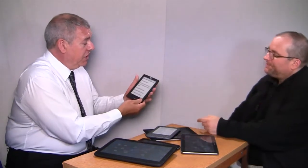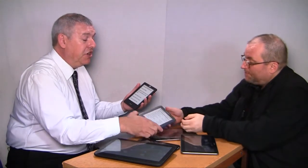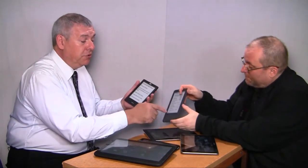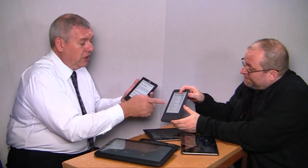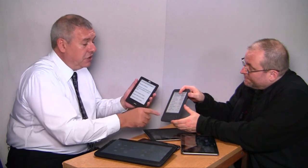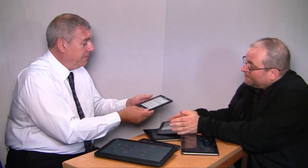So what are your thoughts on the touch devices? One of the advantages of touch devices is they may be much easier for people who have a physical disability and can't cope with some of these quite small buttons. So if you have more limited dexterity and you can't cope with those, then a touchscreen may be a valuable option for that. Okay.